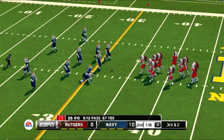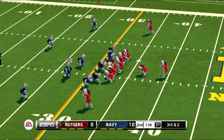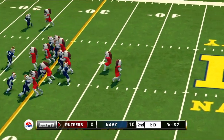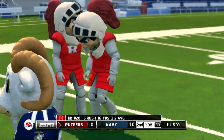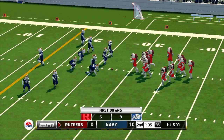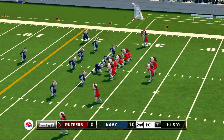Man left, man left. Back five, back five. At the corner. Nice run, and he's brought down. So with that run, they pick up another first. Just a nice job again up front by the offensive line. They're doing a good job of neutralizing the defensive front, and it's allowed them to move the ball down the field.